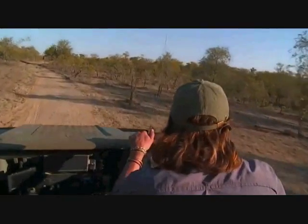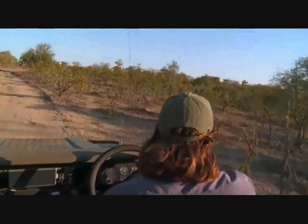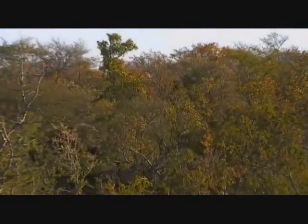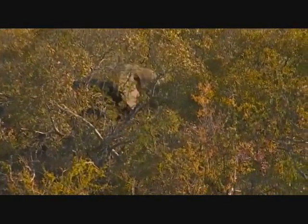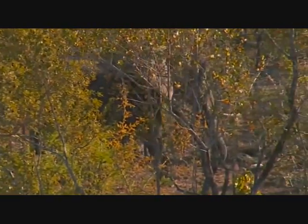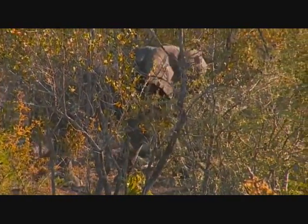Oh, he's on a mission, but he is a beautiful big boy. I don't think quite as big as the last one. What do you think, Brian? Not as big as his. Oh, he is big though. Nice set of ivory.